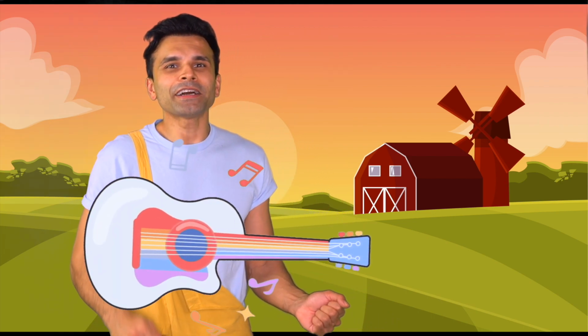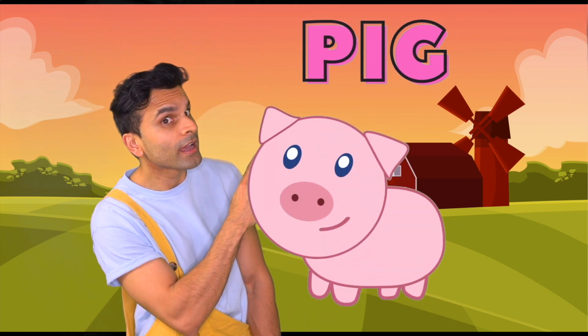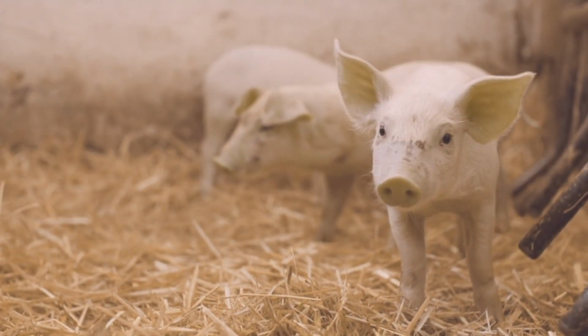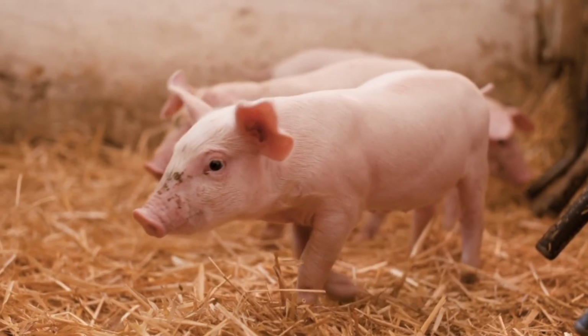Old MacDonald had a farm, E-I-E-I-O. And on that farm he had a pig, E-I-E-I-O. With an oink oink here and an oink oink there. Here an oink, there an oink, everywhere an oink oink.